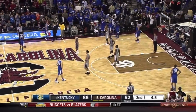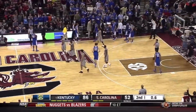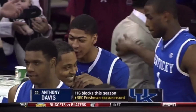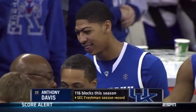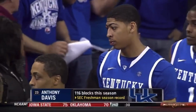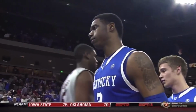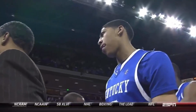As Kentucky, 9-0 start. First time in 7 years they've been that good. They went 10-0 that year. That team finished 14-2 and won the regular season SEC title. This looks like a team that could do it as well. New freshman SEC shot block record by that young man. And he almost had a triple-double again. And it was all Kentucky from the opening tip as they win it. 86-52 is the final score.